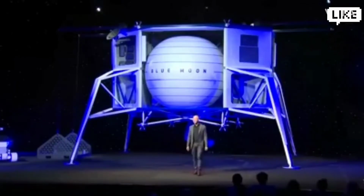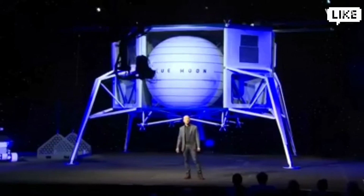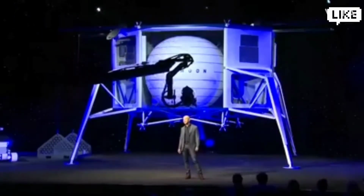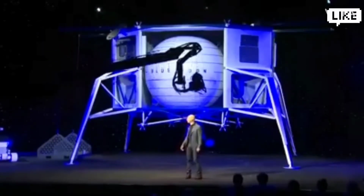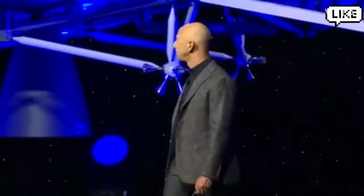It's a very large lander. It'll soft land in a precise way 3.6 metric tons onto the lunar surface. The stretch tank variant of it will soft land 6.5 metric tons onto the lunar surface. Let me give you a little tour.